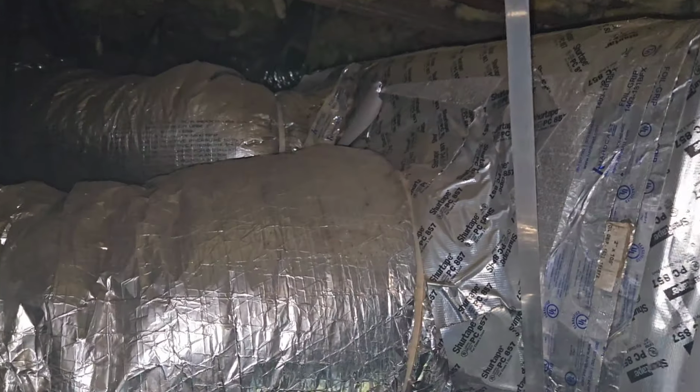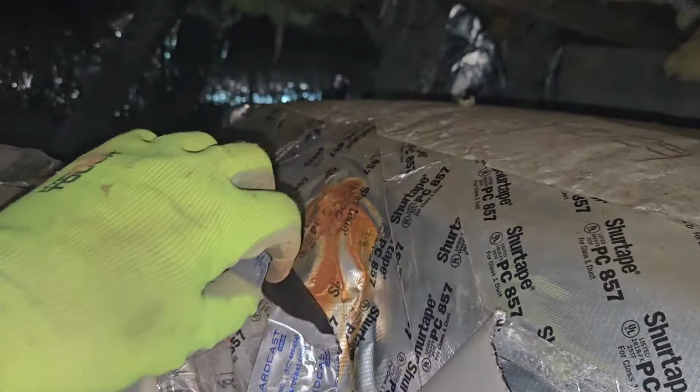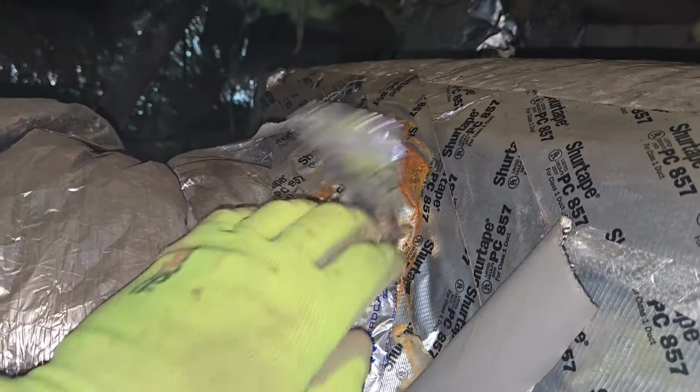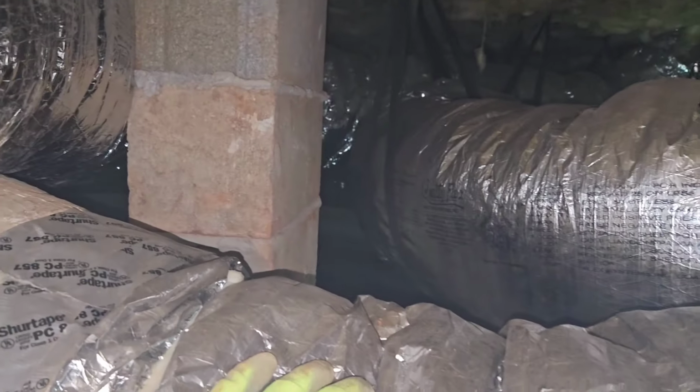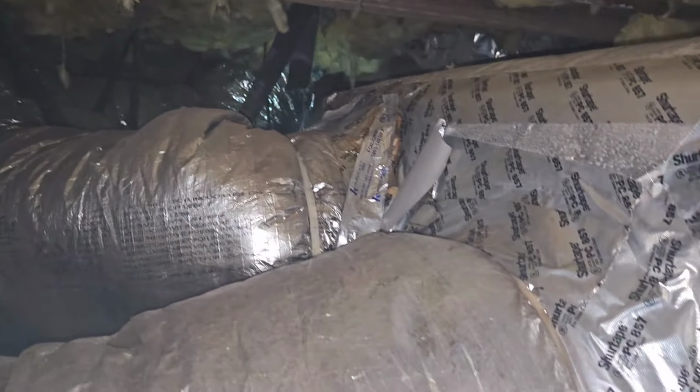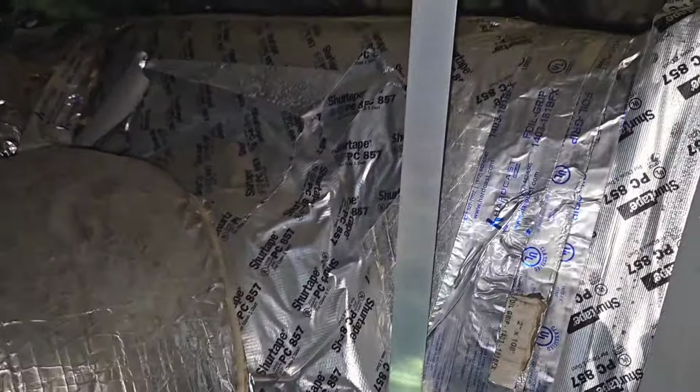You can see the tape peeling off, and even if you put it in an attic where it's really hot, it'll do the same. But in a moist environment like this, you can see that. I've seen it's much worse. Much worse. I am going to always pick on crawl space homes. That's what I do.